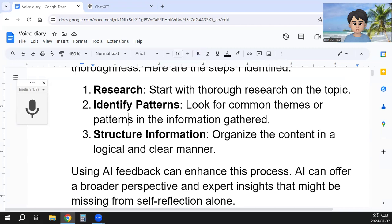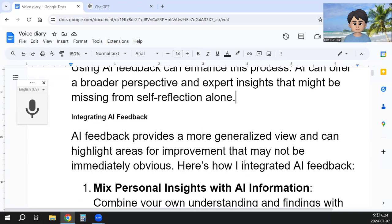Patterns, information gathering, structure information, organize the content in a logical and clear manner. Using AI feedback can enhance this process. AI can offer a broader perspective and expert insight that might be missing from self-reflection alone. Integrating AI feedback provides a more generalized view and can highlight areas for improvement that may not be immediately obvious.